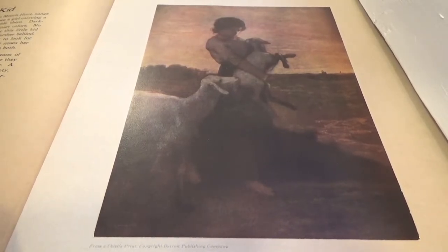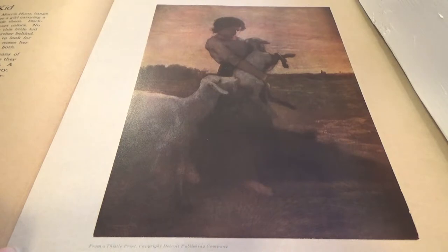The Belated Kid. This picture by an American artist, William Morris Hunt, hung in the Museum of Fine Arts in Boston. We see a girl carrying a kid, while the mother goat follows her close behind. Darkness is gathering. Although the sky is filled with sunset colors, no doubt the rest of the flock reached home long ago. But this little kid could not keep pace with them and lagged farther and farther behind.